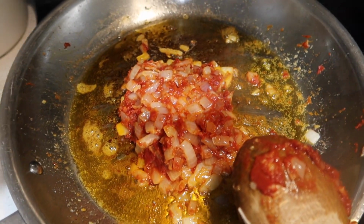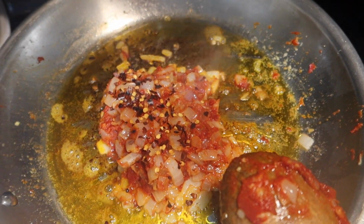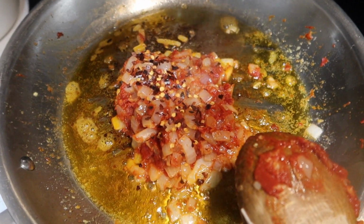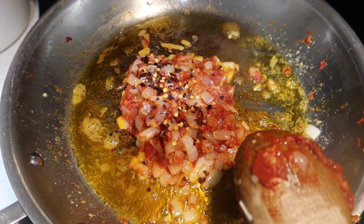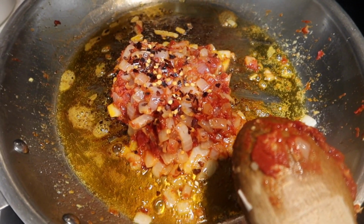So now I'm just gonna add, it depends on how spicy you like it. I'm gonna add, I don't know, that much. You can do like a half a teaspoon, maybe would be good. Also, you guys, for this dish, you have to have everything ready and prepared to go because it's so fast, like I said. Now I'm gonna add a tablespoon of vodka.